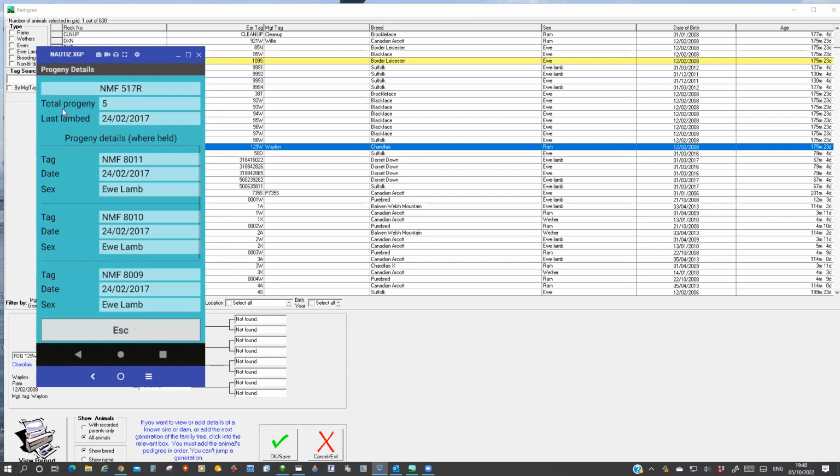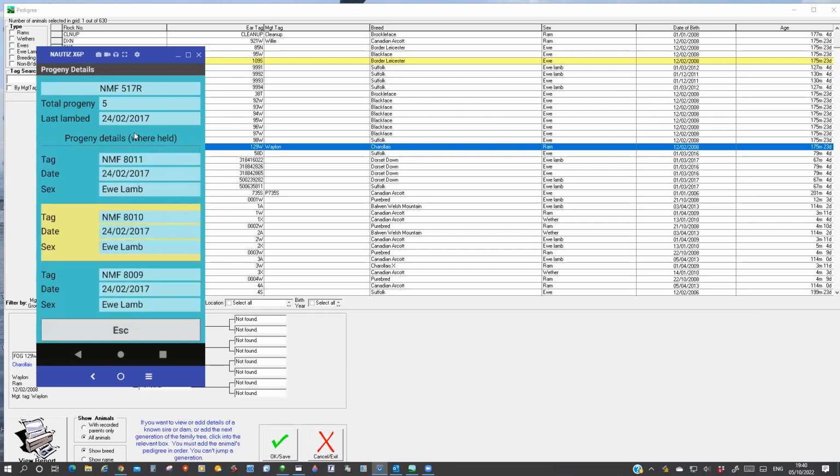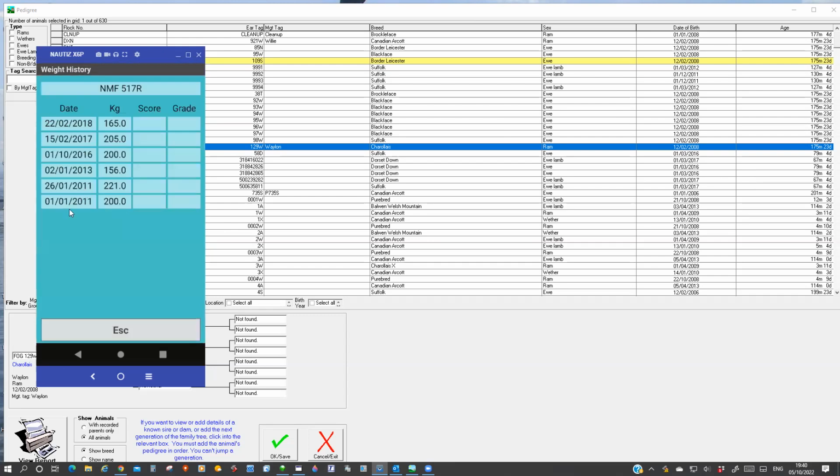Progeny, this one has 5 animals, 5 lambs born to herself. 1, 2, 3. There are 4 on the farm. The other one is sold or died. Weight history. It will show you all the weights from that animal previously.